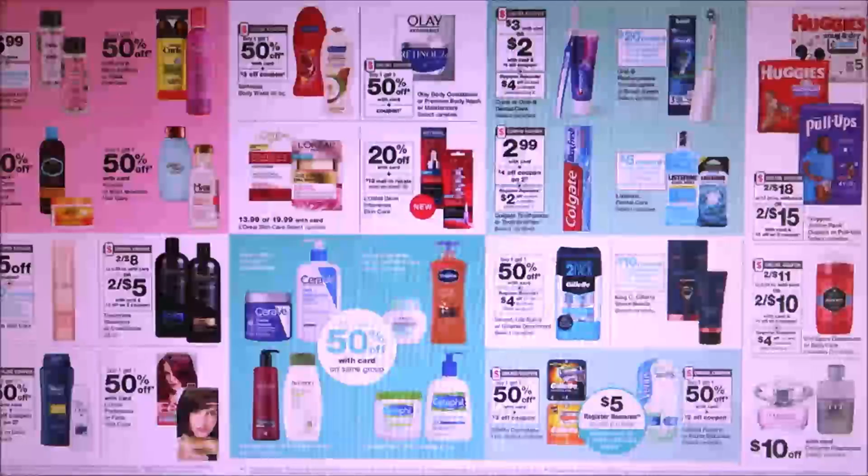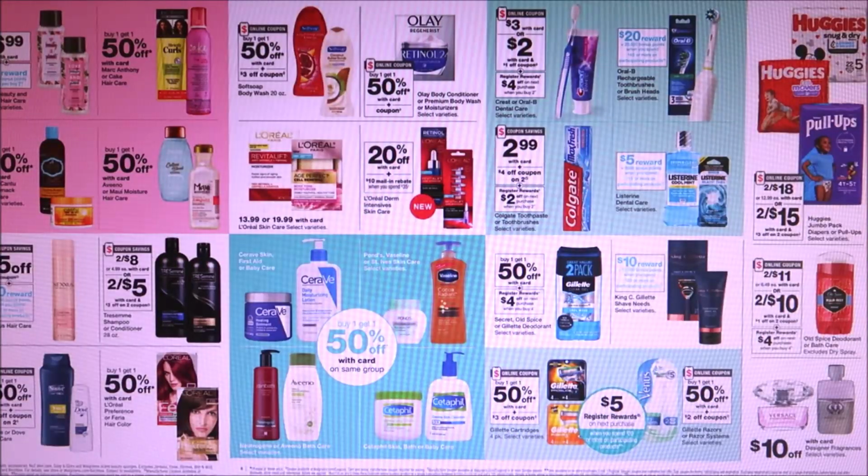They got the Crest toothpaste. Now this is funny. It says $3 with card or $2 with card and a $1 off coupon. So it looks like it's going to be $3 on sale. You got a $1 off coupon. Then there's going to be a $4 register reward. So depends on what the digital coupon is. They might be $1 for both of them. If we have a better digital coupon, most likely they will be free.